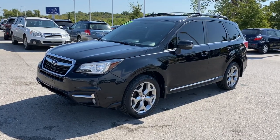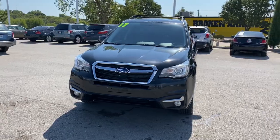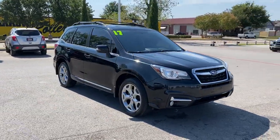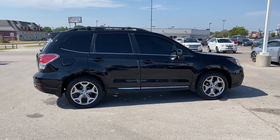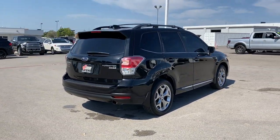Check out this 2017 Subaru Forester. This vehicle is an outstanding buy with fewer than 150,000 miles on the odometer. This well-built Forester delivers confidence, comfort, and capability. Advanced safety tech, a smooth ride, and all-wheel drive position you for success on every journey.